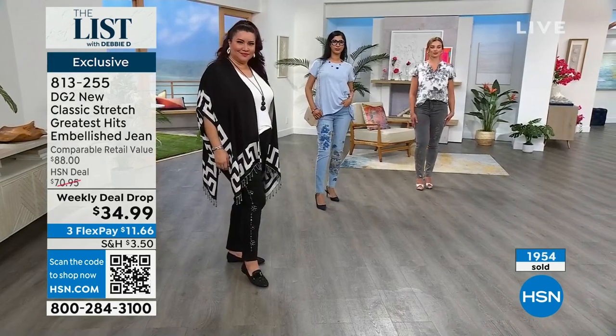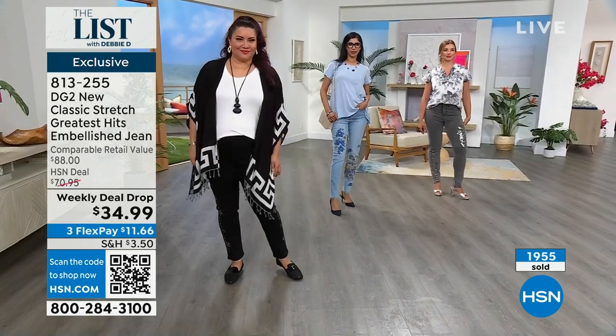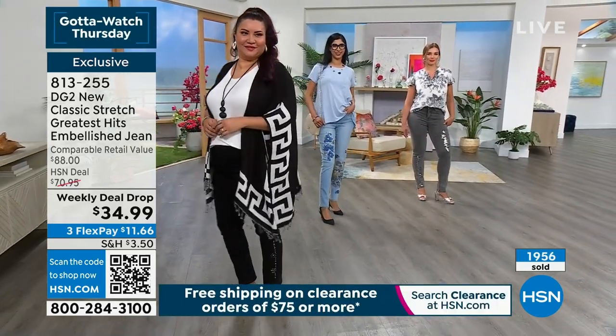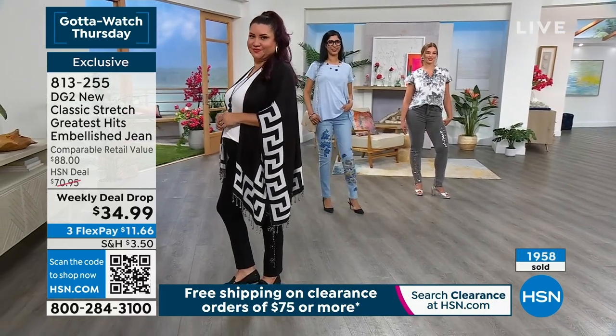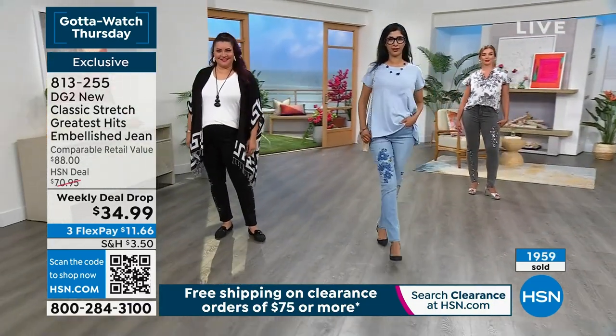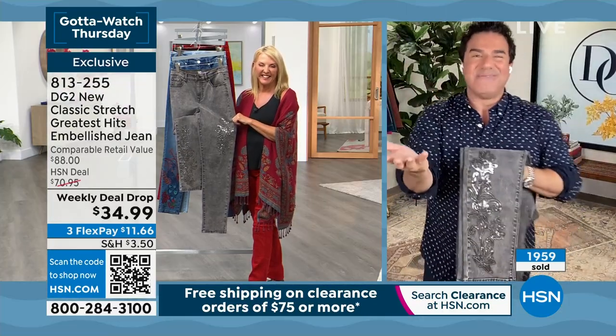This is the pair that Diane chose to launch and wear when she first launched this jean. So I always wonder what Diane's gonna wear. That means it's probably her favorite, right? Right. So Diane launched in the black, and I know that that night when she launched them, of course, thousands of them went out the door, and a lot of them were in that black.